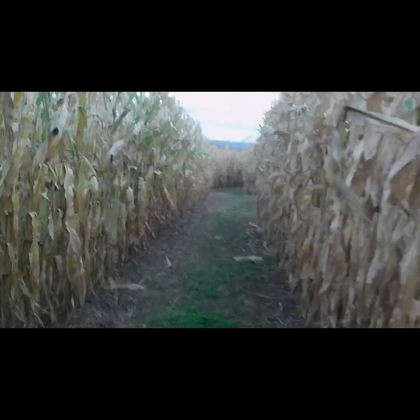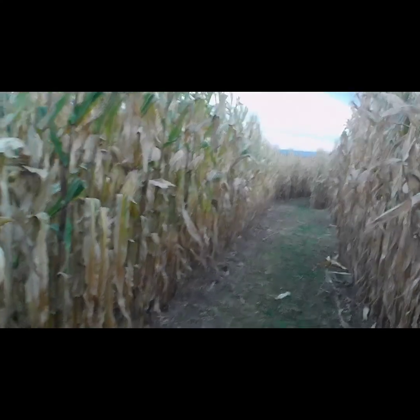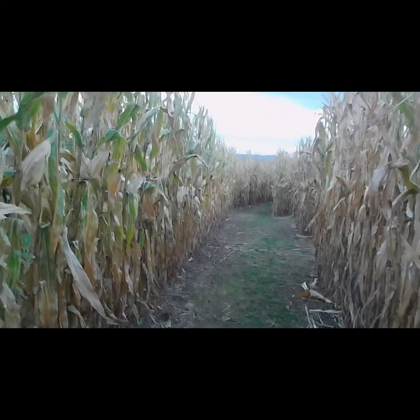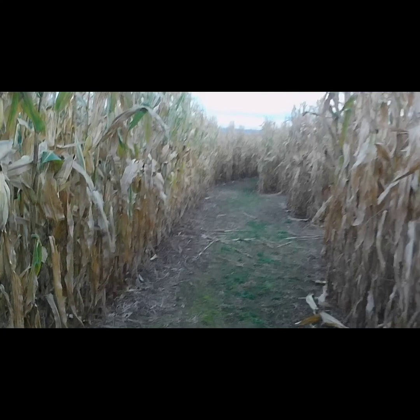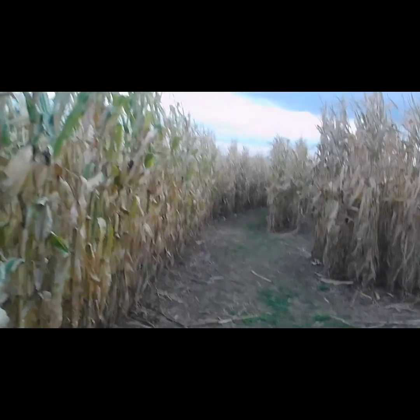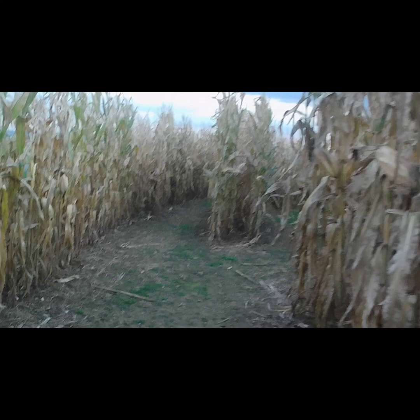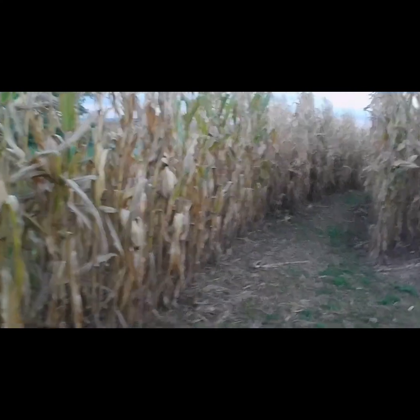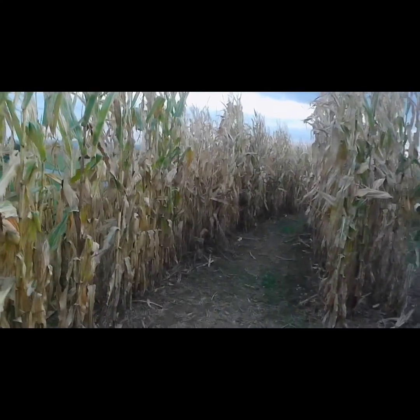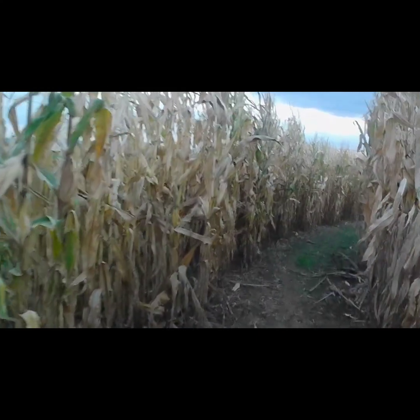Today, the day is really beautiful. It's more like a summer-like day than it is a fall day. Here it is near the end of October, and when I last checked the temperature in the car, it said it was like 80-something degrees.